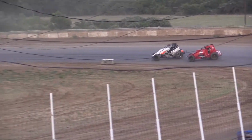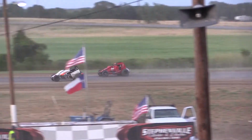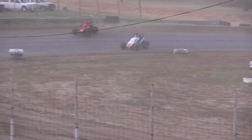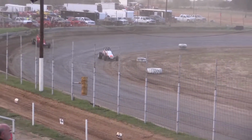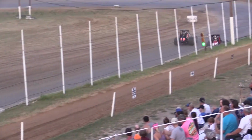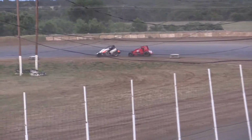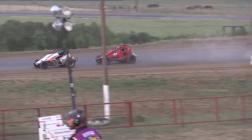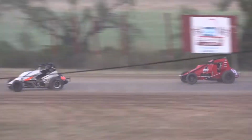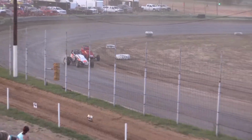Jones on the backside, almost some contact in turn 2. Jones holds off. Side by side, the 6 and the 1 car. Oh, we got one pulling into the infield. Kyle Jones still fighting for position. Jason Howell trying to hold him off. Jones with the midline run, 2 laps to go for Jason Howell.